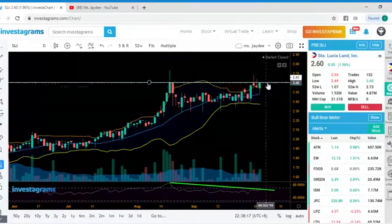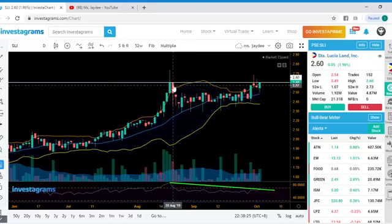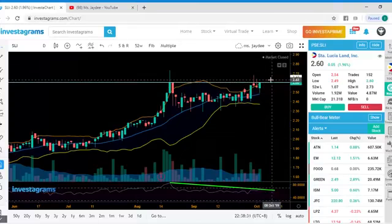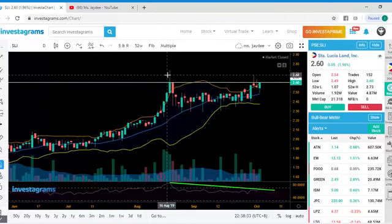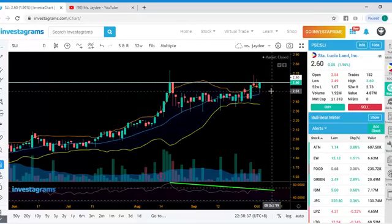Same area, stopping at the same area, that acts like a ceiling, and there's price rejection whenever it reaches that line. So it's possible that you have something like this where you have a wick at the upper part of the candlestick, and it might go back. So just check it out.